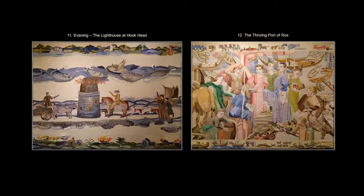Panel 11, evening, lighthouse at Hook Head. The Hook Lighthouse was built around 1207 to safeguard the entrance to the Barrow Estuary, protect the passage to Waterford and the emerging port of Ross, and facilitate opening up the province to trade. So this panel shows one of William Marshall's men overseeing the lighting of the beacon while ships are tossed on stormy seas. The lighthouse is actually still in active use.